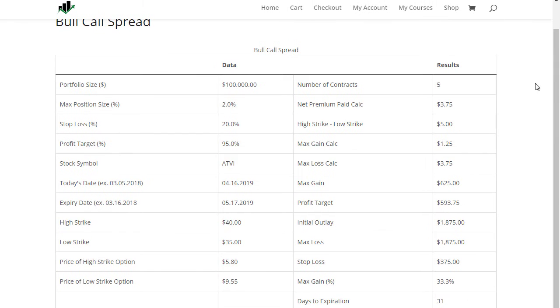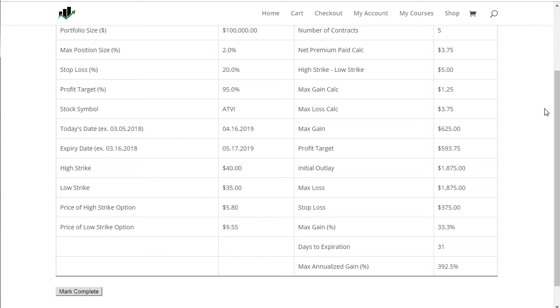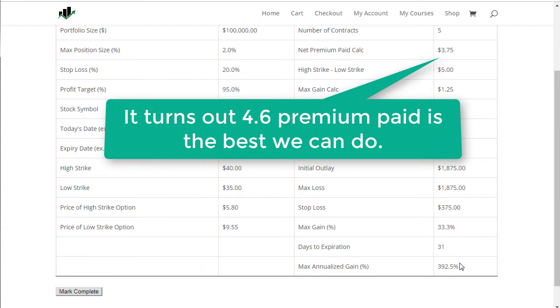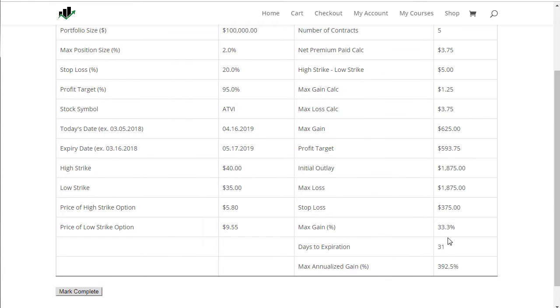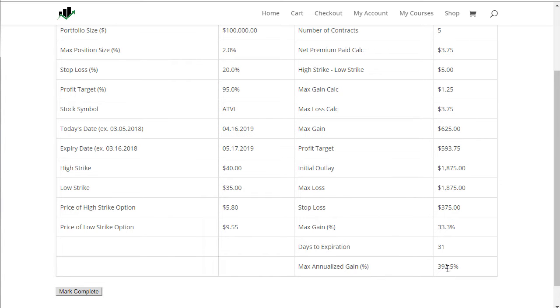And I have my window expanded on my browser, so let me shrink that up. There we go, so I can scroll up. So this actually turns out to be, if we can actually get in at the midpoint here, like we hope, a phenomenal trade, because the max gain on this trade is 33% in 1 month's time, and the max annualized gain is 392%. Which is a really phenomenal trade if we can get in around this midpoint that we would hope to. So we make 33% in 1 month.